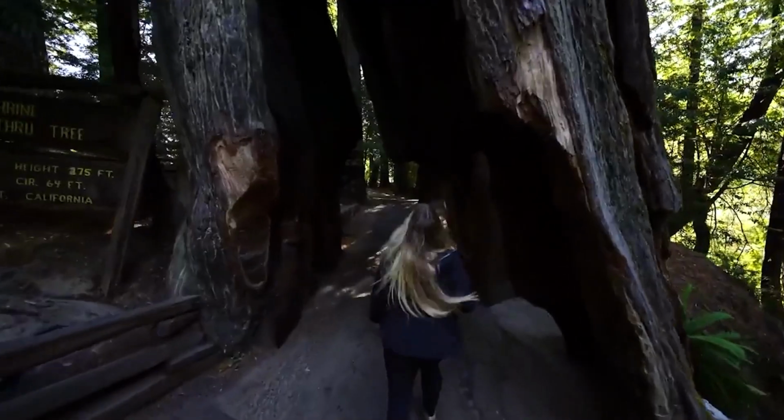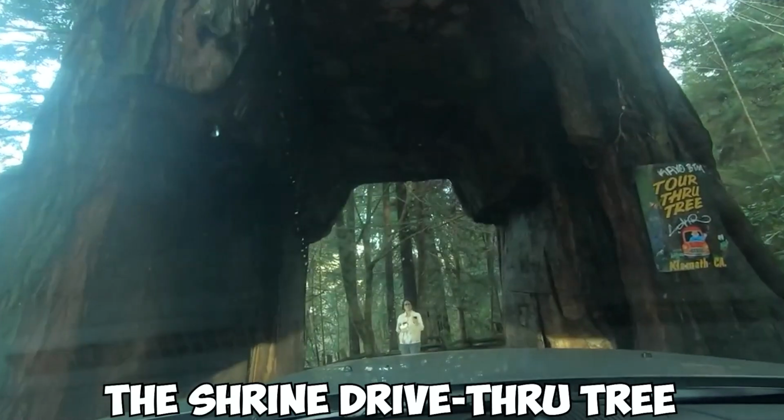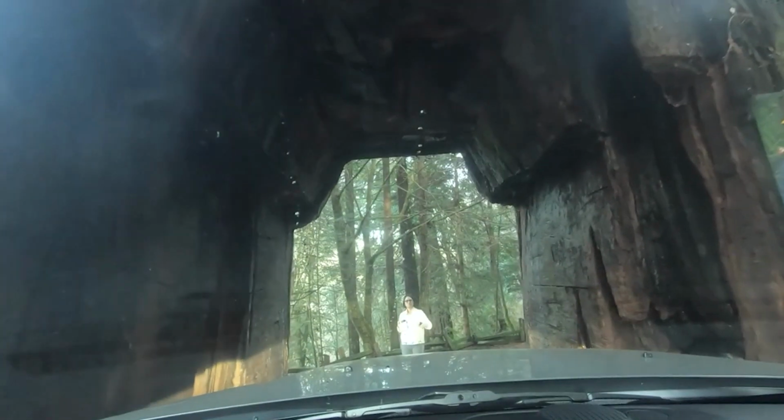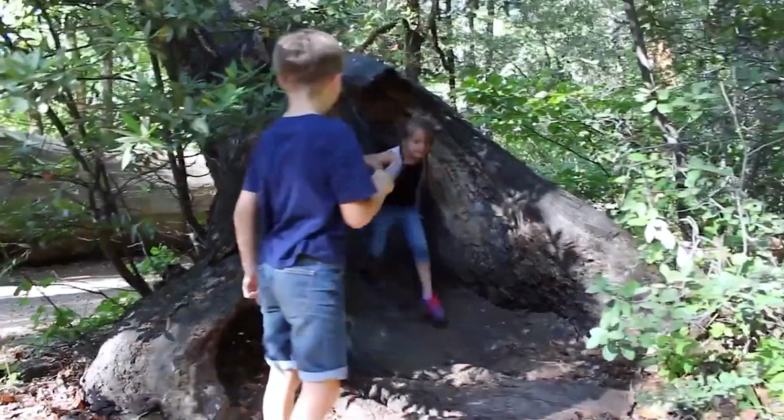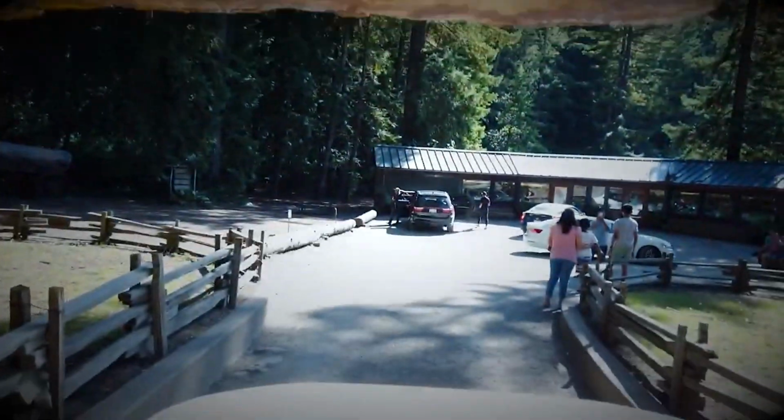Near the end of Highway 1 in Northern California, there are a few drive-thru trees. The Shrine Drive-Thru Tree stands out because the tunnel looks natural rather than like it was cut through the tree. Kids will adore the adorable small playhouses that are available here. Don't worry if your car won't fit through the tree, you can still get that photo by walking through it.